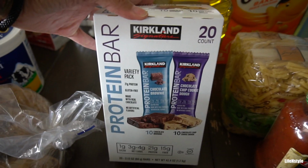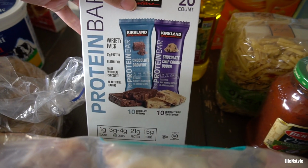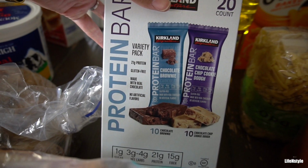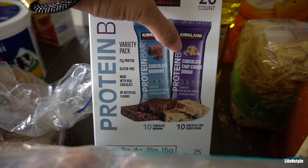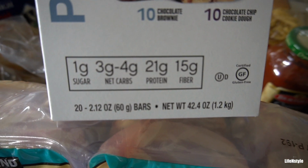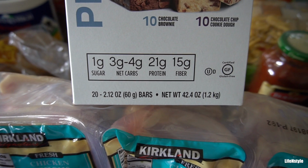And then I went ahead and got these protein bars. These are really yummy. They're the Kirkland Signature 20 count. They have chocolate chip cookie dough and chocolate brownie, which chocolate chip cookie dough is like my favorite flavor. And so here are the macros down here. So you got your carbs, protein, and sugar and fiber and all that stuff.